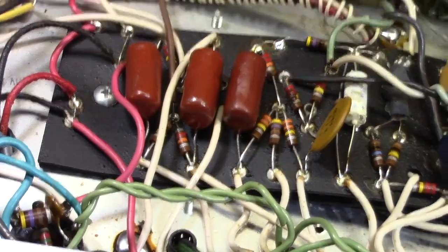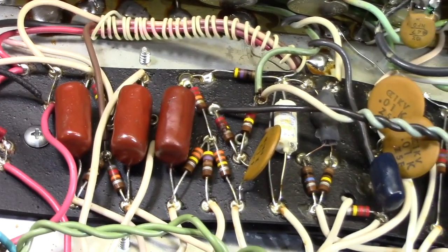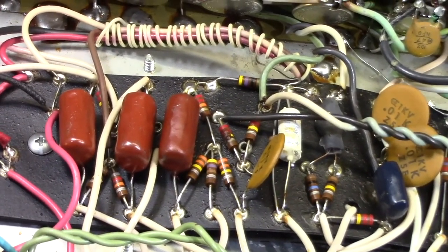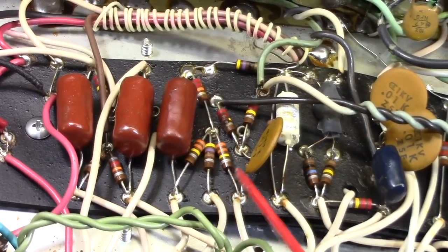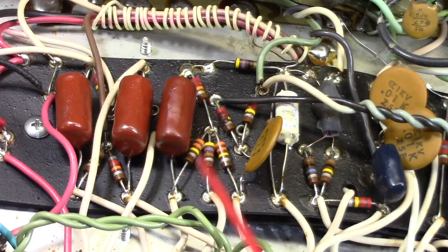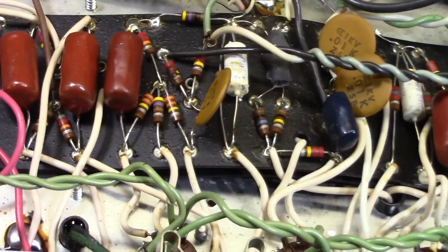So you can see all of this originality in the amp. There's your phase inverter, long-tailed pair, which is this arrangement of resistors right here. Those are all silver face values. Will I blackface that section? I don't know. Maybe not. That'll be something I leave to the end of the process and just listen to it. And if it sounds fine with that stuff there, then I'm going to leave it.